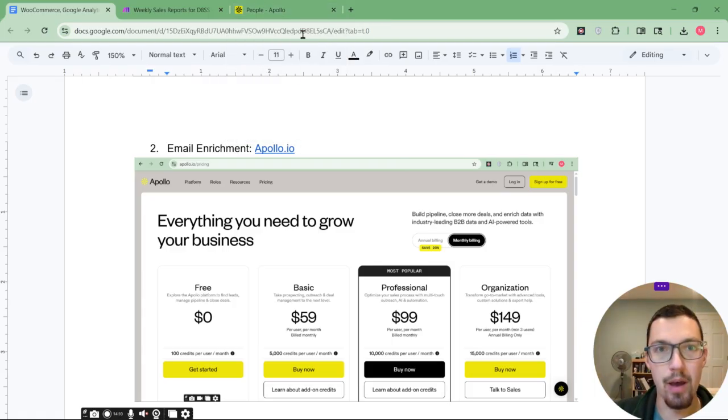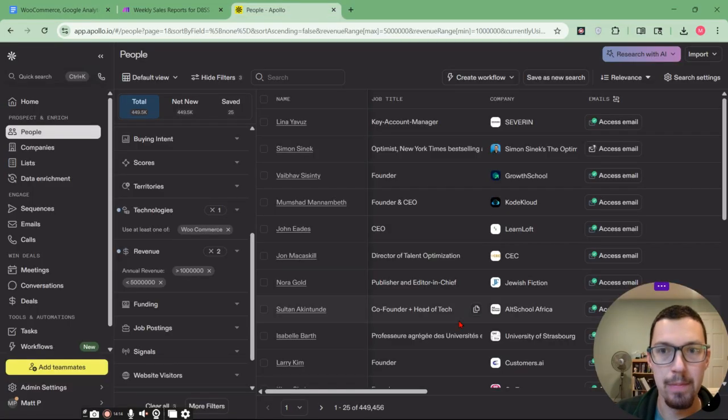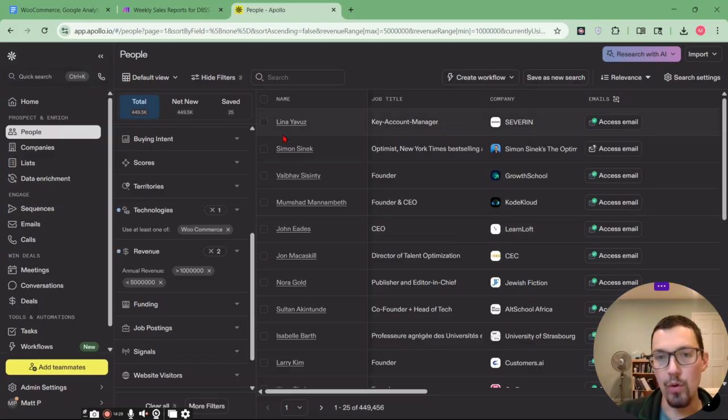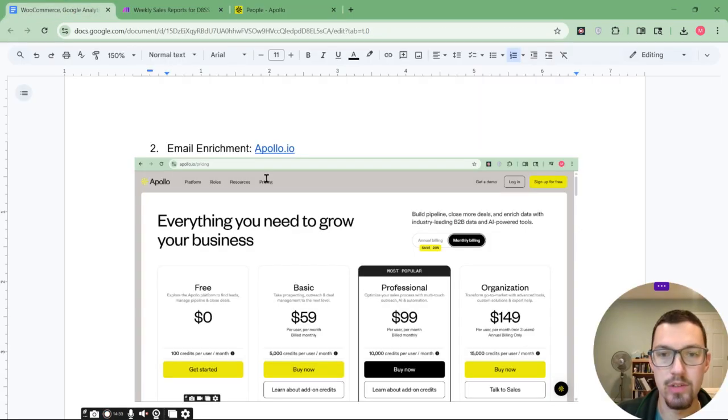So I pay for Apollo, obviously, because I'm doing much more than getting 100 emails per month. But let me just show you how you could use Apollo. And if you're paying for a nicer plan, again, this will be something you won't have on the free plan, but you can get creative in how you do this. So let's say you're paying for, I forget the name of the plan, the pro plan or whatever, right? Let's just say you're paying for the professional plan.